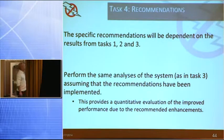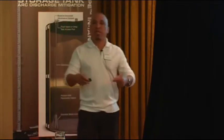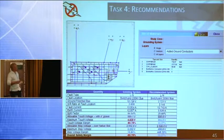So the specific recommendation will be dependent upon the results from all of our testing. Perform the same analysis on the system as in task 3, assuming the recommendations have been implemented. We even have a basic bill of material that comes along with the recommendations. And we can then rerun the analysis, saying, if you implement these, here's how your system will work. And these are actual case studies where we recommended they lay in some more copper, but not only that, put some counterpoise out to the first transmission lines.